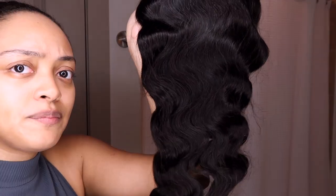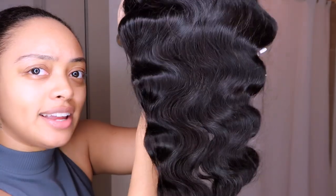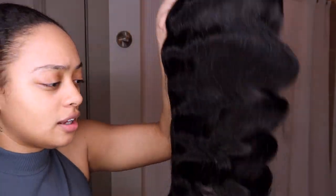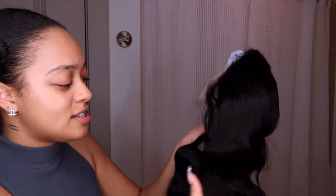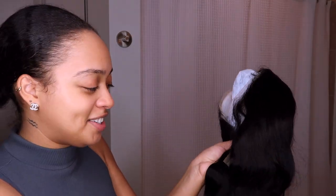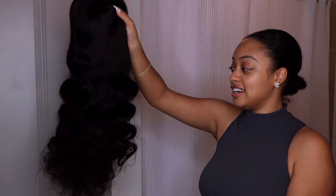Can you focus on the hair? There we go. Ooh, look at the shine. This hair is so pretty. It's really soft. There's no crazy smell. It kind of smells like bleach, low key, but it's not bleach. Maybe it was in the factory with the other bleach stuff. She's very full. This is a lot of hair.